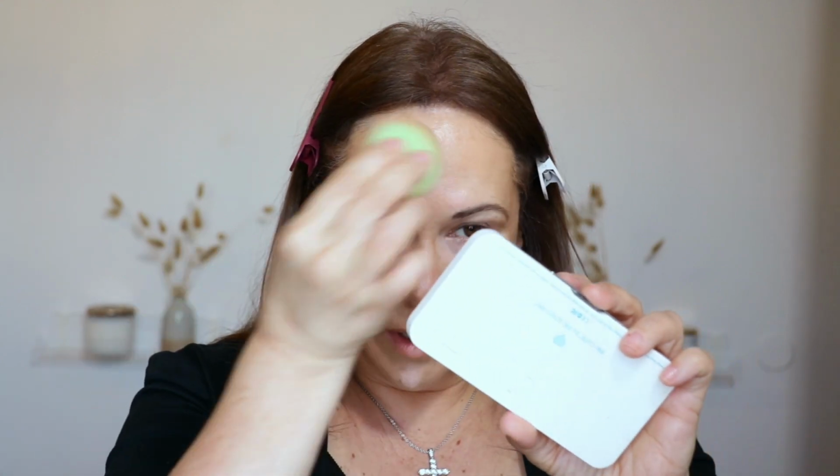I'm going to just brighten up a little bit. I normally don't do that, especially here on my forehead, because right between my eyes is really dry. So I'm going to go right above. Okay, that is so pretty. I'm really, really loving the complexion.